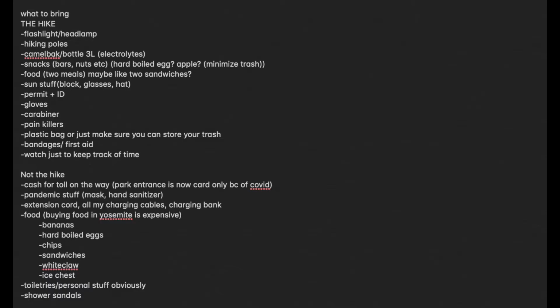And then aside from the hike, just make sure I have cash. I'll bring that. Pandemic stuff, so mask, hand sanitizer, maybe some alcohol. I don't know how many people are going to be on the trail, but I think for the most part we can avoid human contact.